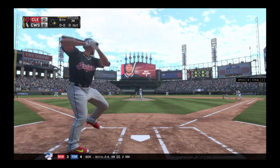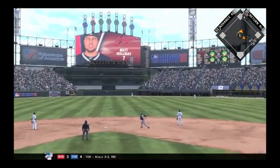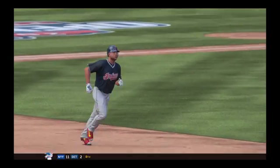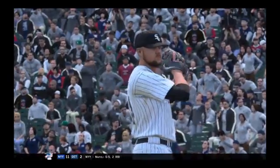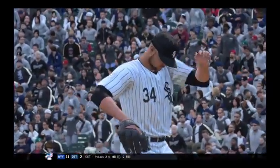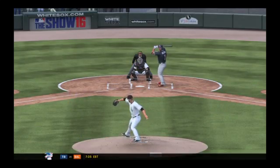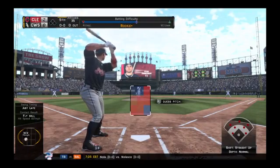Lester sets. Here's the first pitch. Belted high and deep into right center. Grichuk looking up, and that one is out of here. A 2-run shot that gives them the lead. So a 2-run shot for Matt Holiday. And with it, the Indians have taken a 2-0 lead.